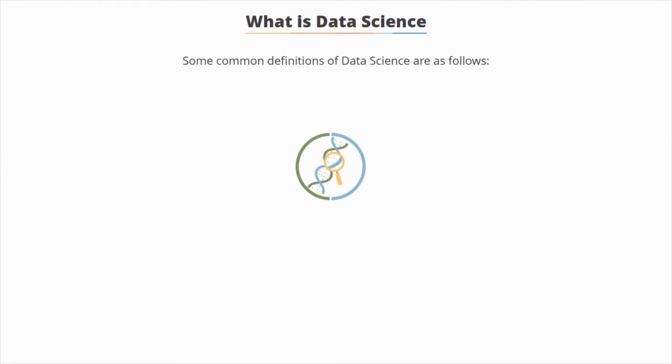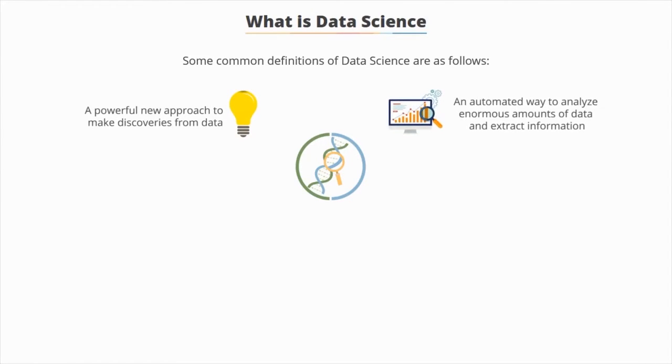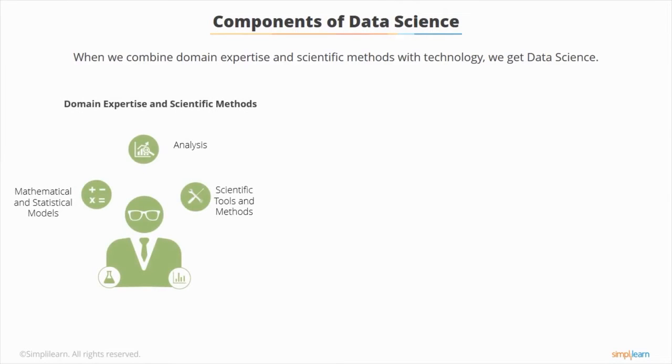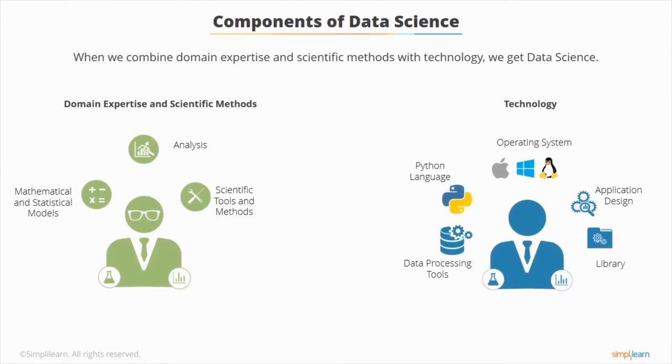What is data science? Let's start with some of the common definitions that are doing the rounds. Some say that data science is a powerful new approach for making discoveries from data. Others term it as an automated way to analyze enormous amounts of data and extract information from it. Still others refer to it as a new discipline which combines aspects of statistics, mathematics, programming, and visualization to gain insights. Now that you have looked at some of its definitions, let's learn more about data science. When domain expertise and scientific methods are combined with technology, we get data science, which enables one to find solutions for existing problems.